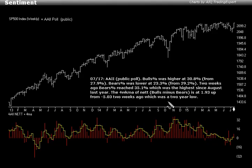Looking at the public poll from AAII, the bulls percent was actually higher, 30.8, and the bears percent was lower this week at 23.3. But as we saw 2 weeks ago, the bears percentage reached 35.1. That was the high since August last year. So 2 weeks ago, with the net down in negative territory here on a new low. I mentioned at the time there was quite a lot of bearish sentiment present at that point.